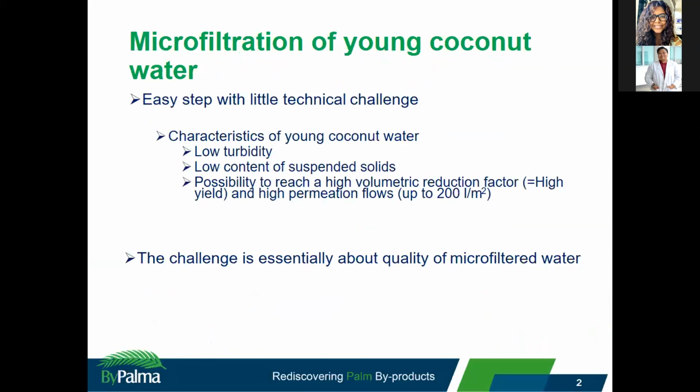First of all, for those who don't know, microfiltration is an athermal process, contrary to pasteurization, which uses heat to eliminate microorganisms. Microfiltration is done at low temperature. So it was very interesting to use it for the sterilization of coconut water.